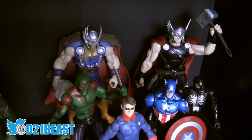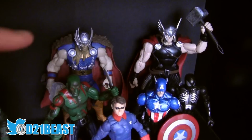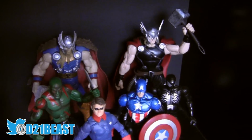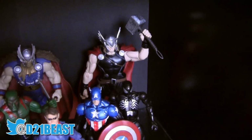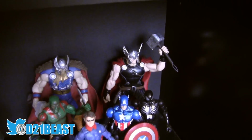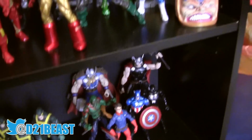And then two different Thors. We've got the Asgardian Armor Thor on the left from Hasbro, which is really an awful figure, but he's got a removable cape, which is kind of nice. And then we've got the Marvel Now Thor figure, which I don't like as much as the Straczynski Thor that'll be seen on a different shelf here in just a moment.